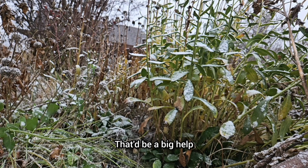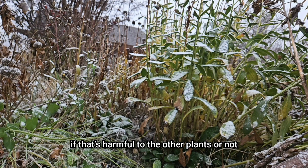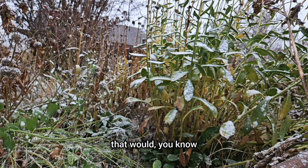That'd be a big help. Another thing: I have lichen in another area, and I sprinkle baking soda on there, but I don't know if that's harmful to the other plants or not. No, it's not really overly harmful. It's a concentration thing. Straight baking soda is quite strong, and if you dilute it a bit in water, that would reduce the concentration.